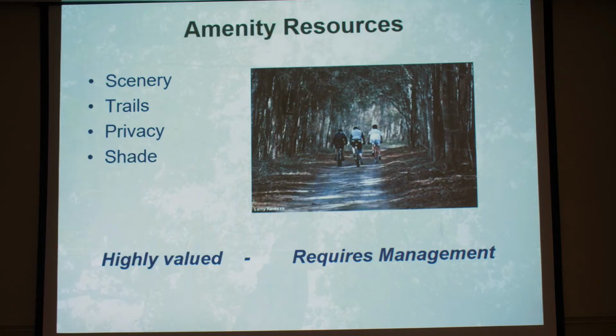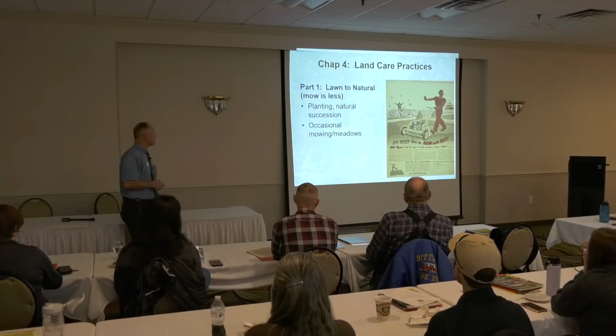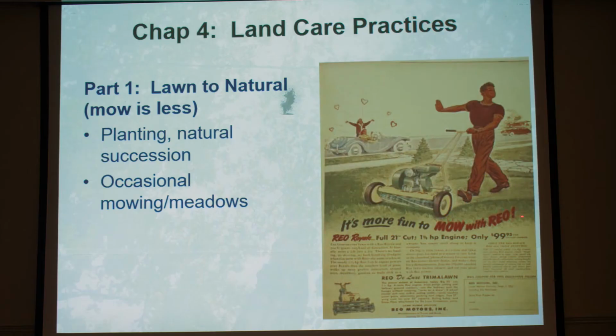But it does require management, I guess, is what we say here. Yes, there's an intrinsic scenery value. It's green, right? But it might be able to be better. Even chosen tree management can help improve that scenery for certain fall color or spring flowers.